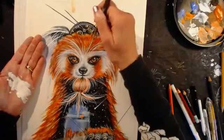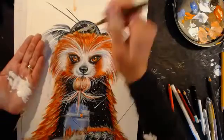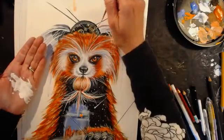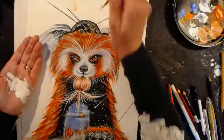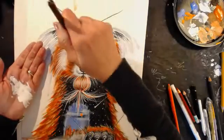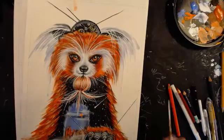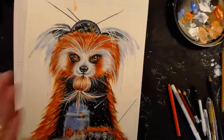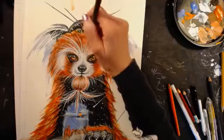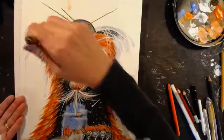And I want a couple just coming up. Very thin ones. You probably won't be able to see these on camera, but I want a few very, very thin ones. Like that. And then I just want a couple extra thin ones, maybe flicking kind of sideways, because if you cross the hairs like that, it makes it a little more realistic.